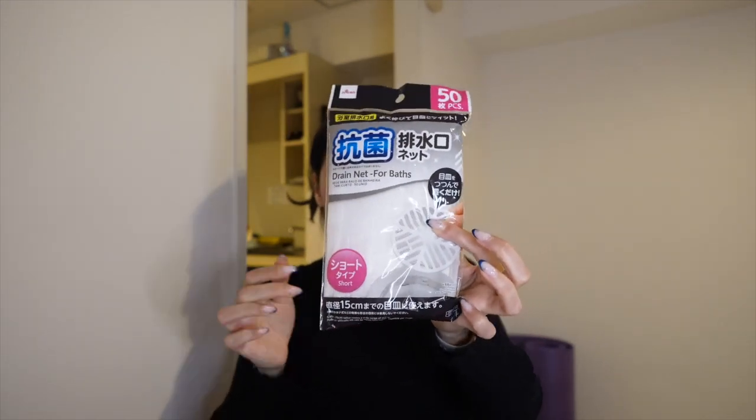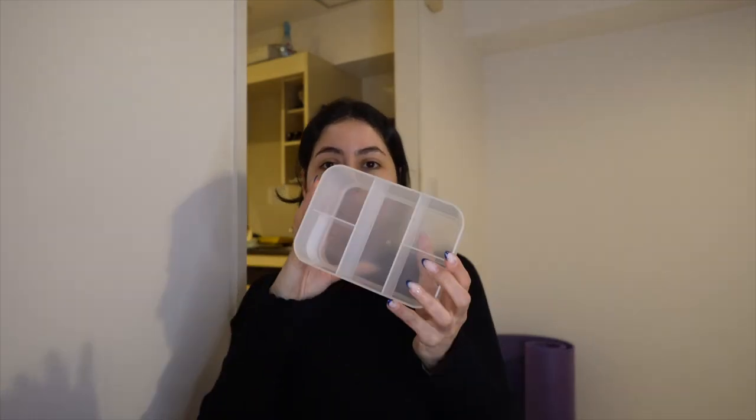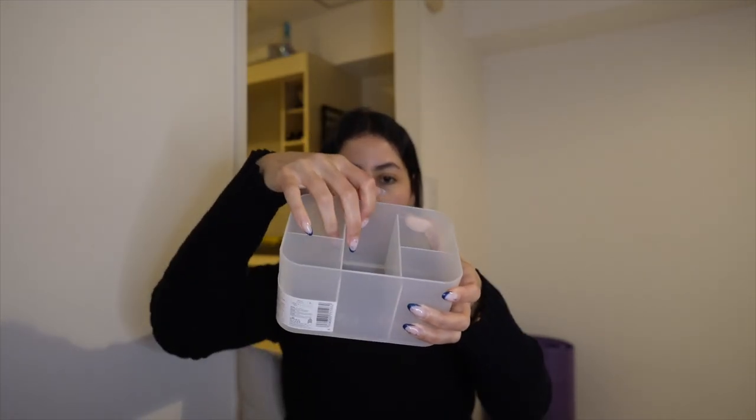So I got this, which is boring. It's for the bathroom to catch hair and other stuff. I don't want my drain to clog because of my hair. Oh my god. Then I got this. I think I'm gonna put my makeup brushes and stuff in it. It's too small. I wanted a bigger one, but I couldn't find anything. At the moment, everything is in my makeup bag, and I need to take everything out to find the things that I need. So I hope this will help.